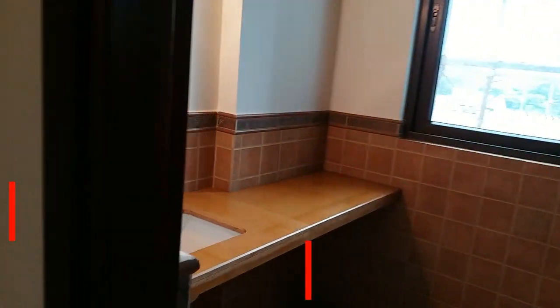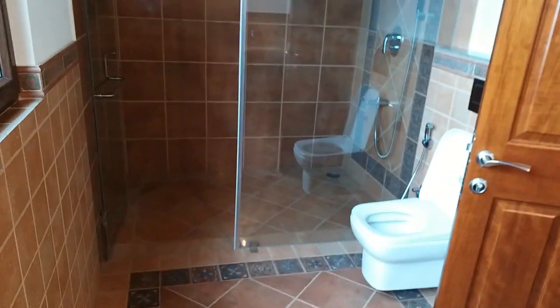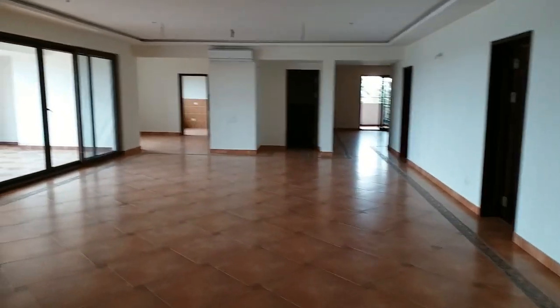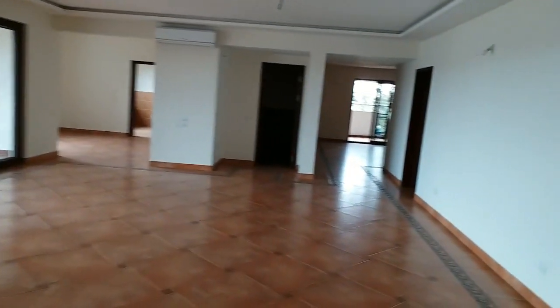And this is the attached washroom. So friends, as you can see, the rooms are very spacious. The bathrooms are luxurious, which can give you a fantastic lifestyle. So we have given you the interior view of a 4 BHK flat. We have explored all the various rooms.